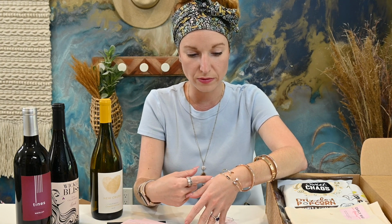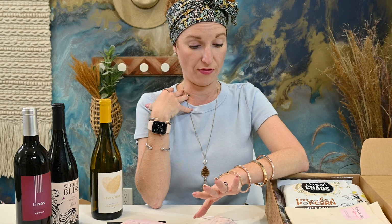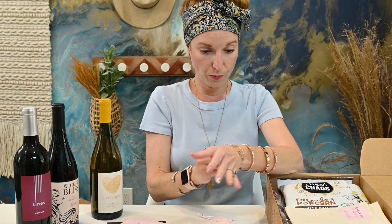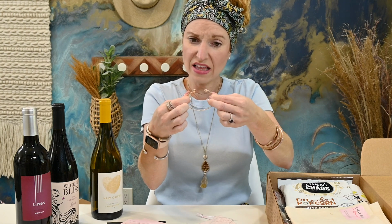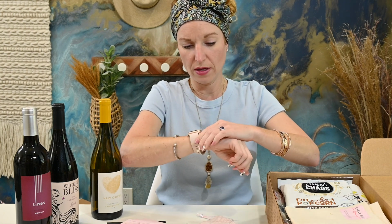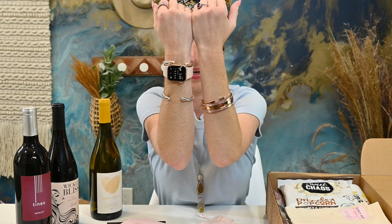I absolutely love them. Now, if you have a large wrist, like I self-define as a really skinny wrist, I don't know if they're going to fit you. Let me see how much stretch they have. Yeah, they have some stretch to them. I mean, I absolutely love them. They look gorgeous in my bracelet stacks right here. Such a good look.